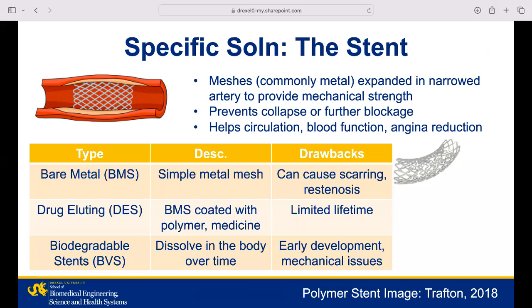So the next one is the drug-eluting stent, which has the bare metal stent as a base, but the metal is coated with a polymer that releases a drug which can stop the scar tissue growth found in restenosis. However, since the polymer is only a coating, there's a limited amount of drug and thus a limited lifetime for the stent.